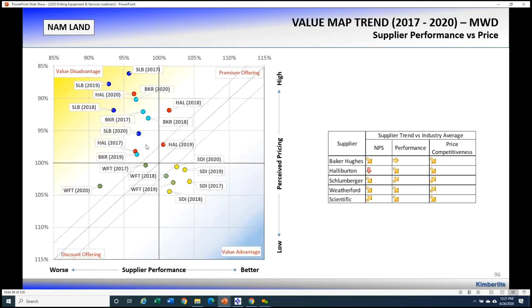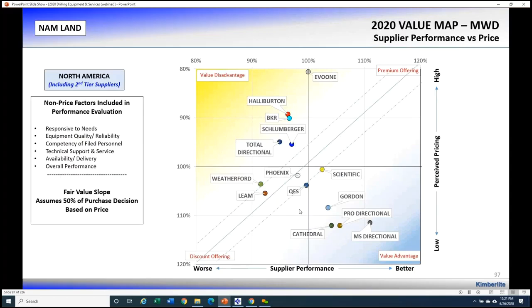So if we were to track, say, Halliburton, 2017 here, 2018 here, 19 here, 20 here, you'll see a lot of the suppliers bounce around quite a bit, competitively speaking. You'll see Weatherford moving from better than industry average performance in 18 and 19, declining in their performance going into 2020, while Scientific Drilling, as I mentioned, has rather consistent performance. And this level of consistency in suppliers is something that, as an operator, you like to see whenever possible.